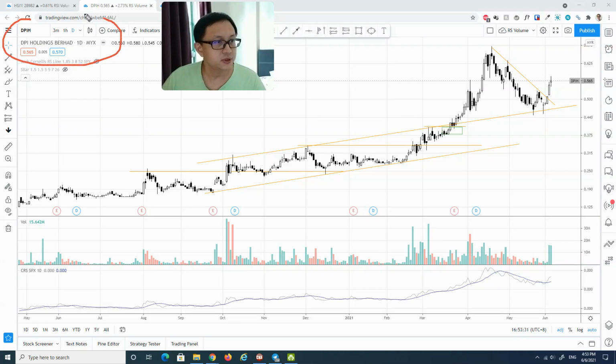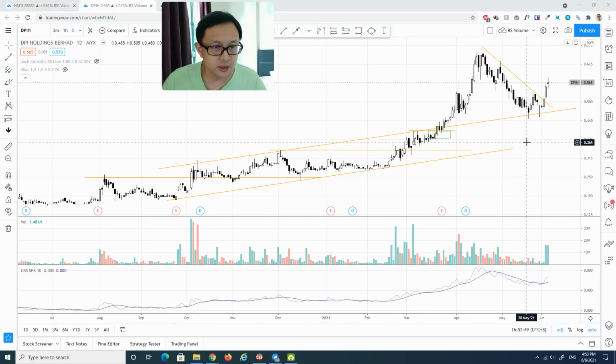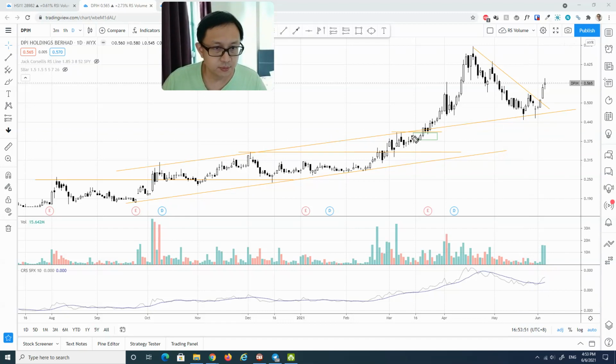The first stock is DPIH, DPI Holdings BERHAD. At first glance, you can see that DPIH has been in a strong uptrend within this up channel for quite some time since last August. Let me just zoom in a little bit here. This portion right here, this year from February to March, is very important.